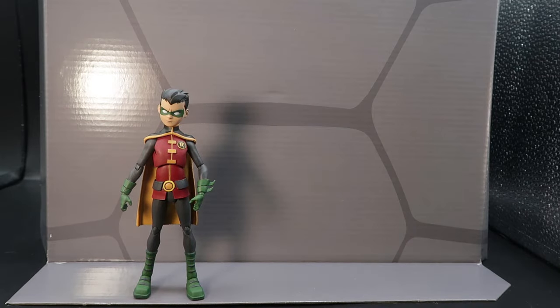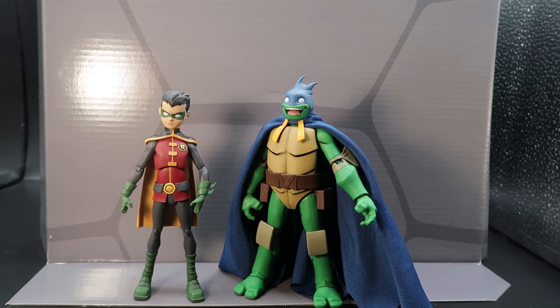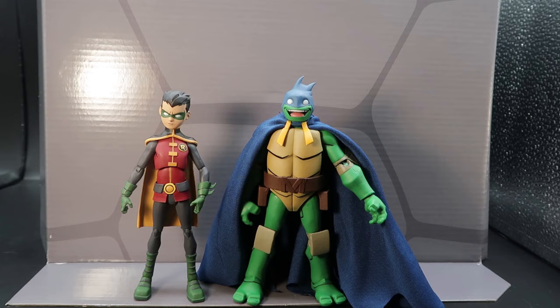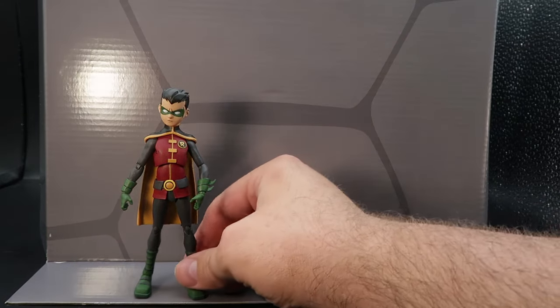And here he is with the smallest of the Ninja Turtles, Batmikey. Hello, boy. You are annoying, Turtle. So that's a good height. You can see they're about the same size. If Michelangelo didn't have the cowl on, it was kind of funny. If you've seen the movie, you've seen the interaction with these two on the T-Rex. But anyway, that's a good comparison right there. And that's pretty much everything I have for Robin in comparison wise. I don't have any other Robins, like I said. This is the first Damian Wayne Robin I've gotten, and that pretty much sums up our Robin figure.